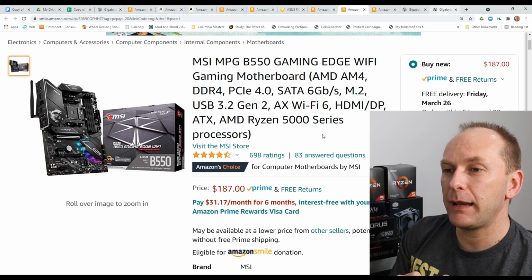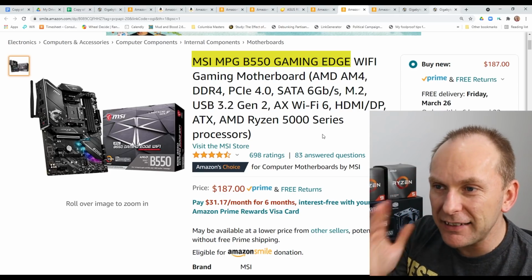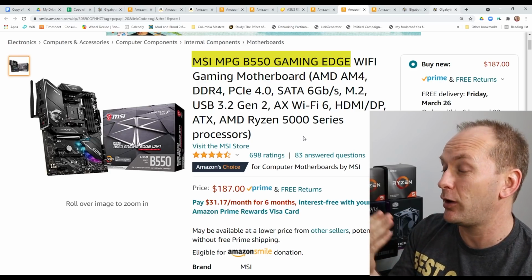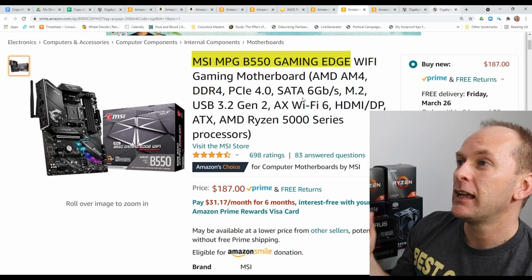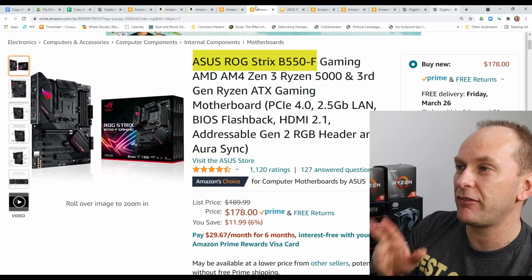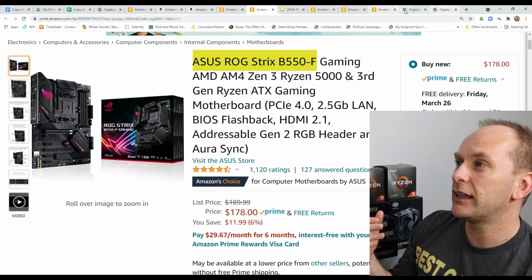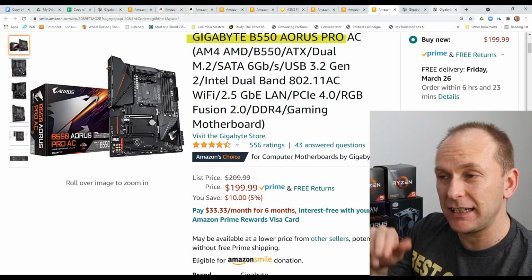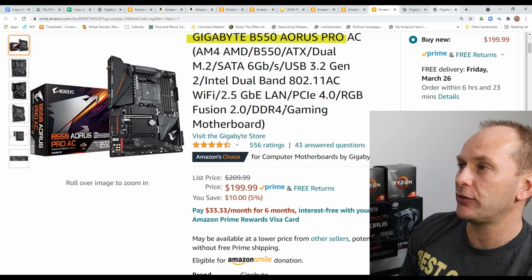MSI has a Wi-Fi enabled version of the Tomahawk. They basically call it the MSI Gaming Edge Wi-Fi. Identical to the Tomahawk, including that it doesn't have a better audio codec than an ALC 1200, which is unfortunate. The ROG Strix versions that we looked at, the B550-F, does come with a Wi-Fi enabled version for about $20 more. And the Gigabyte B550 Aorus Pro does come with an AC Wi-Fi enabled version for about $20 more as well. Sells for $200 total.